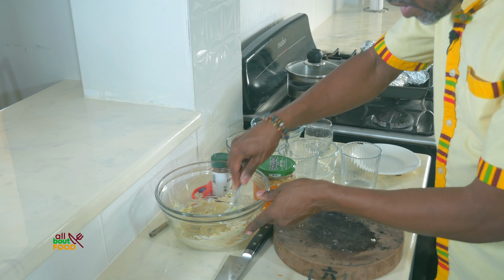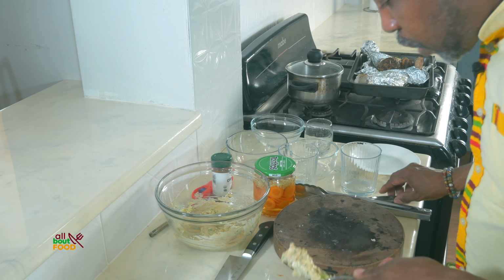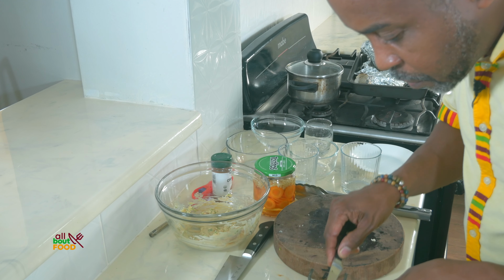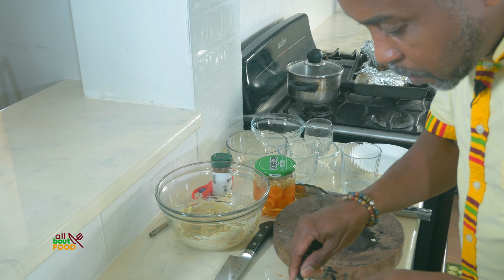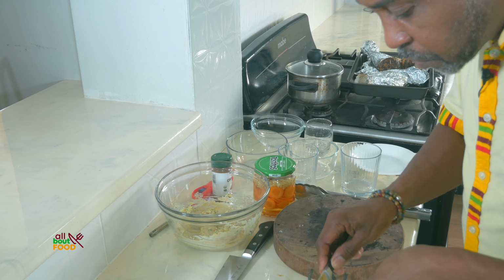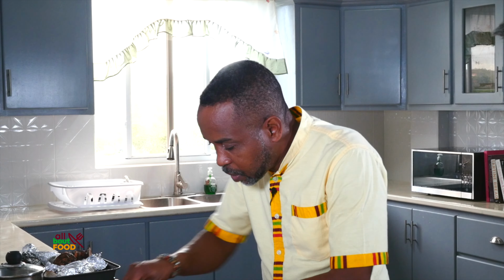And then what we're going to do now, we're going to take some of this beautiful butter. It's nice and hot right now. And we're going to just put some of this butter right on top of here. So this butter here will melt. All this will melt. Let's take a bit more.